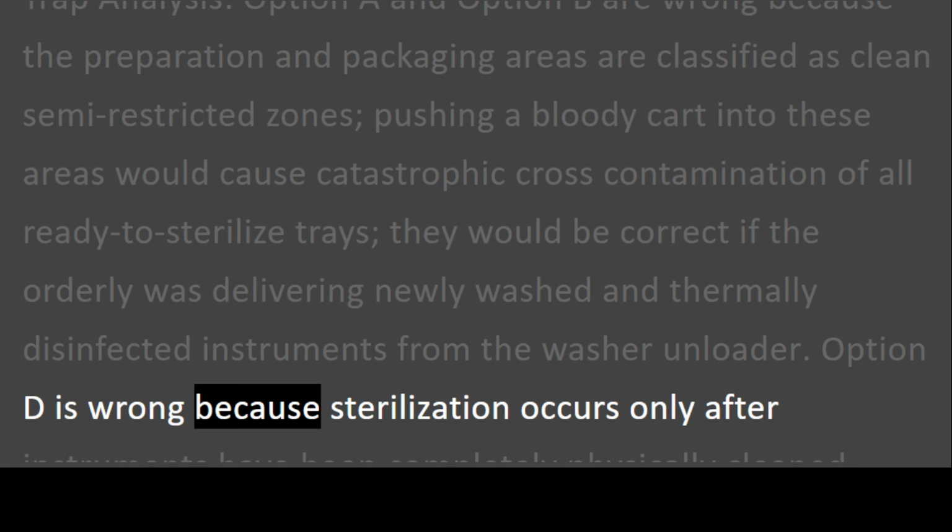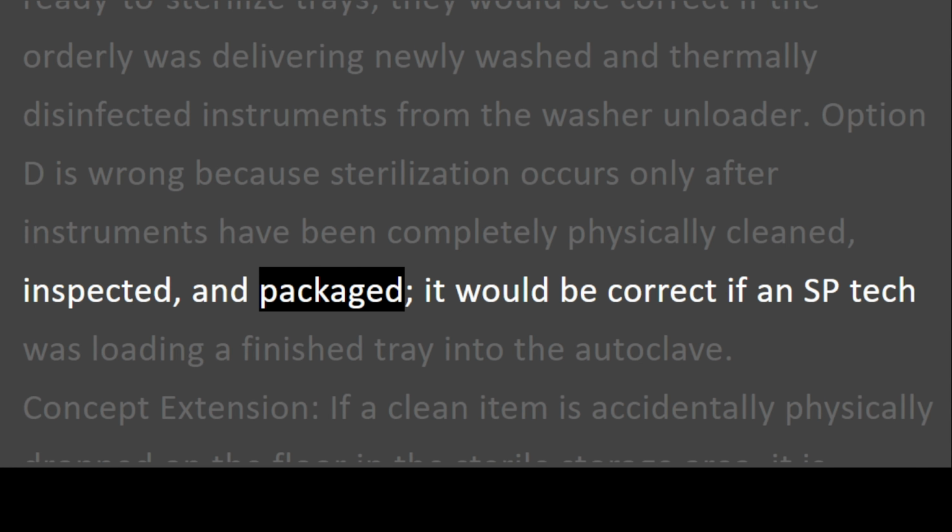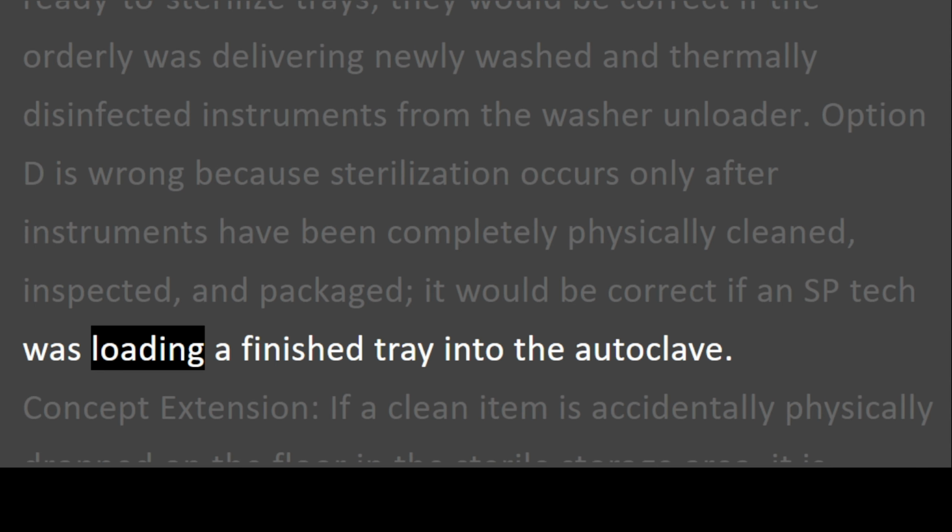Option D is wrong because sterilization occurs only after instruments have been completely physically cleaned, inspected, and packaged. It would be correct if an SP tech was loading a finished tray into the autoclave.